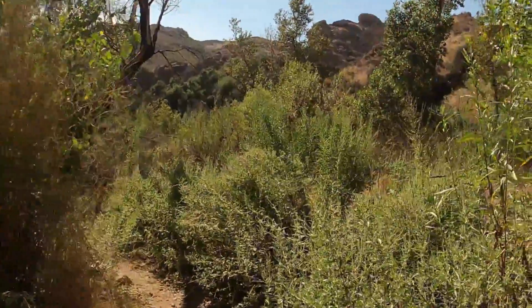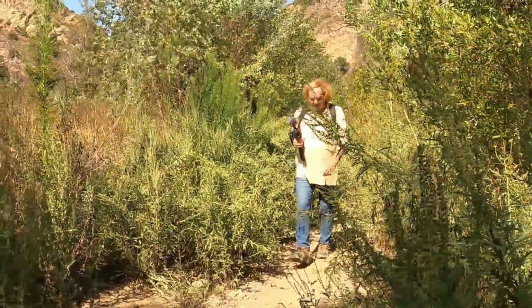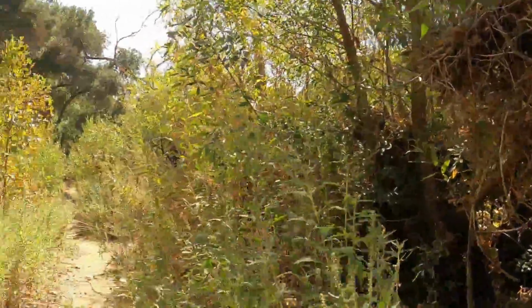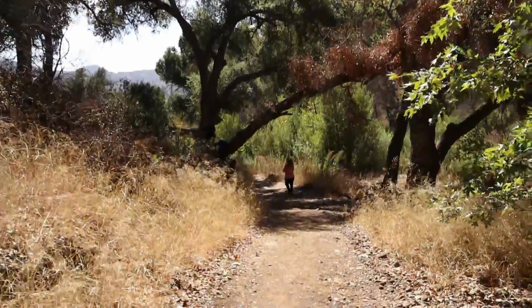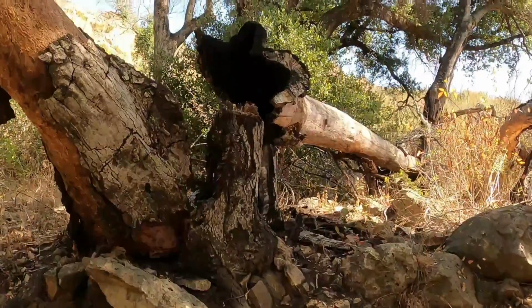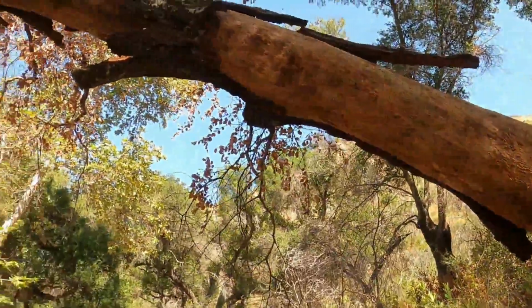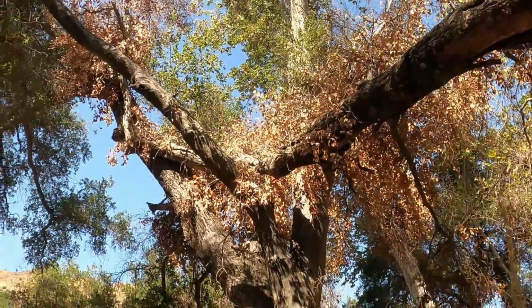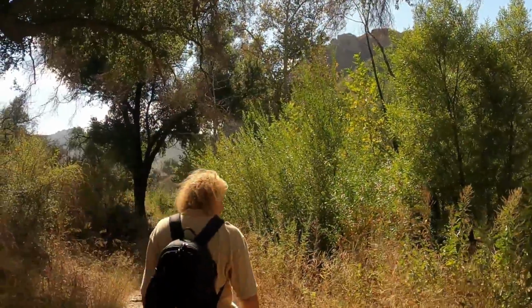I hope we're on the right road. Oh, well, okay. All right, onward we go. Part of the fire got this tree. Yep. And it goes all the way around, and then the other oak tree caught it. Wow. The view is incredible.